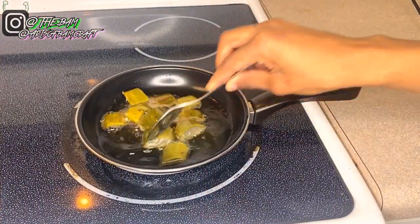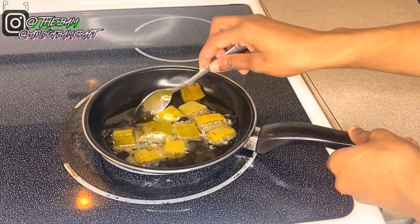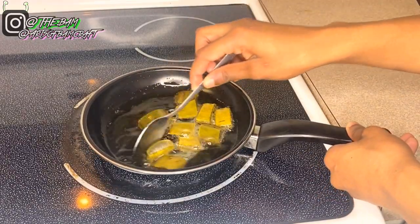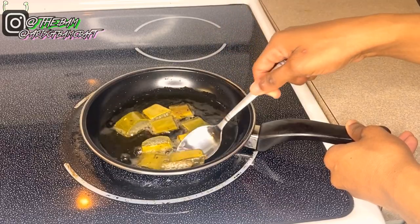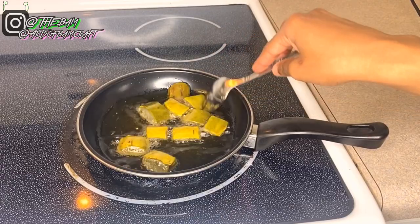So I came back to my aloe vera oil to see how it's coming, and I'm gonna let it sit for about 5 more minutes because the aloe vera plants aren't brown enough for me yet. So I'm gonna let it sit for 5 more minutes and then I'm gonna come back.